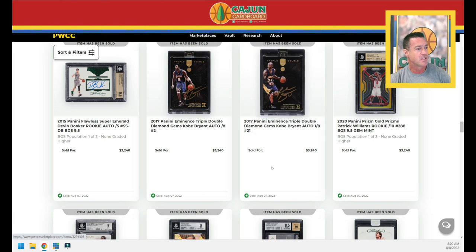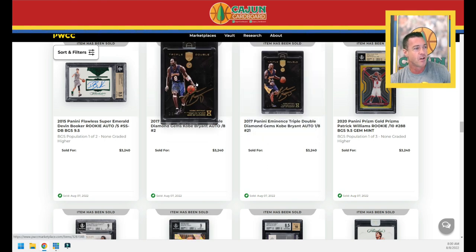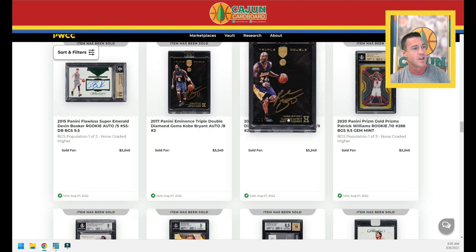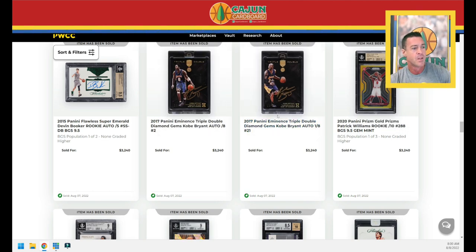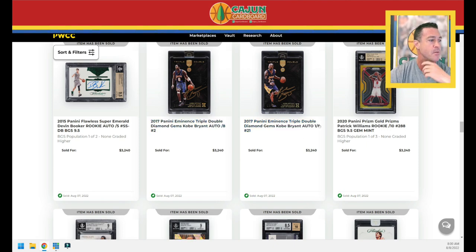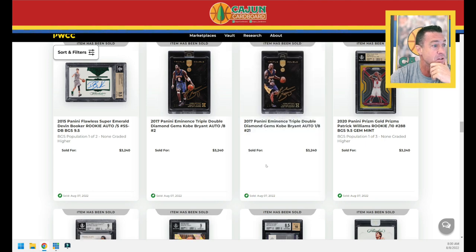2017 Panini Eminence, 2 Kobe autographs back to back right here. I have a good friend, Adam, the 27, the real guy, who is a big fan of this Eminence product. You'll see him post those all the time on Instagram. Those two sold for $32.40, both of them. One of them serial number to 8, one of them serial number to 8. Both autographs just look like variations from the exact same year to me.